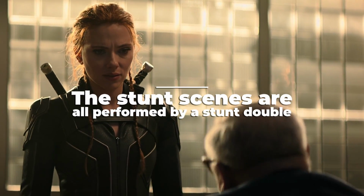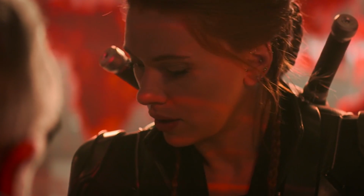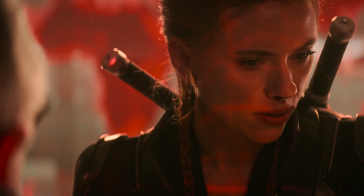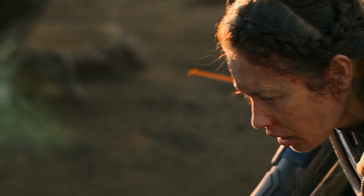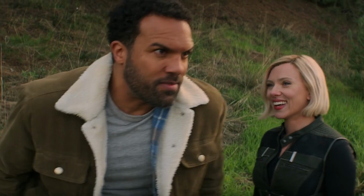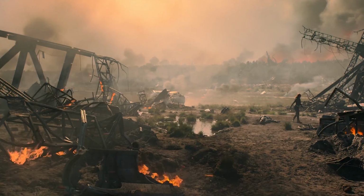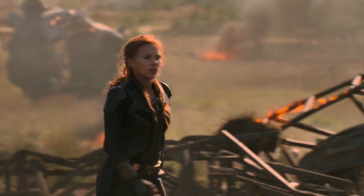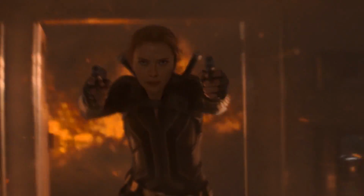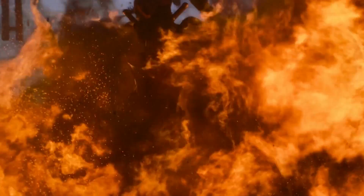The stunt scenes are all performed by a stunt double. Wonder how Scarlett Johansson is always able to perfect the action moves and the stunts so gracefully? Well, it's thanks to her stunt double and the special effects team that does not even make the audience notice the difference. All it takes is a little effort and some technology tools to make a complete vision come to life. We bet now you will be looking at all of Black Widow's fighting scenes more attentively than usual. But let us tell you that thanks to CGI, you won't be able to notice the difference between the actress herself and her stunt double.